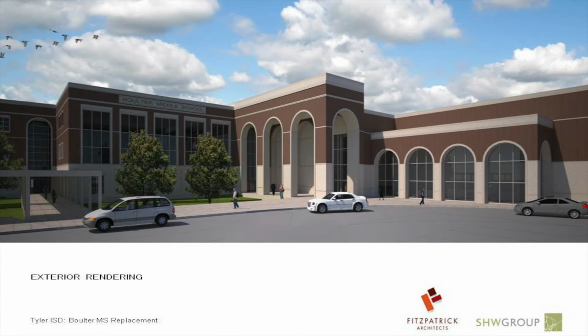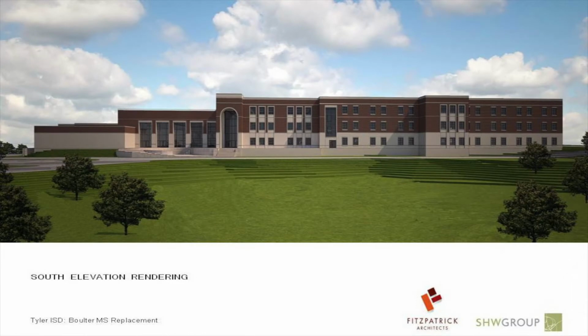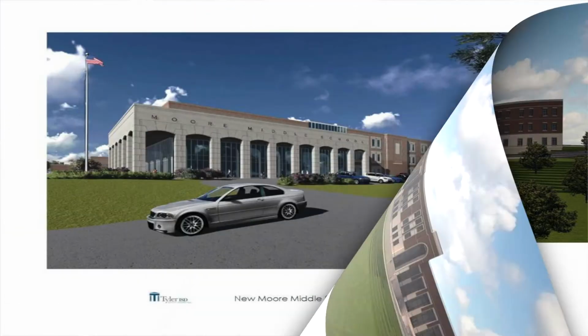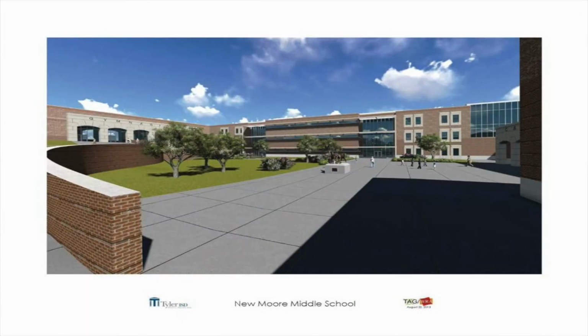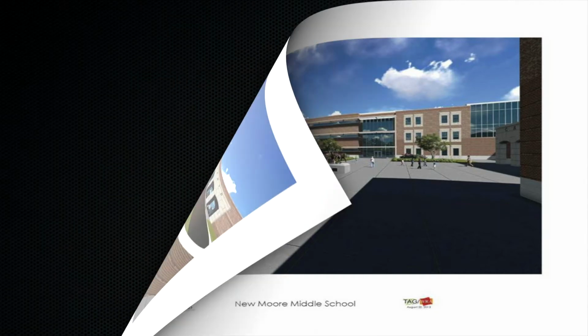Now we're going to start putting fence around both projects during spring break. We chose to do it then when the kids weren't there, so we go ahead and fence those off. Those are a little more difficult to build on than say here or Three Lakes, because they're still holding class. So we'll get our fence up to separate the workers and the kids, and then that work will start probably a week after spring break.